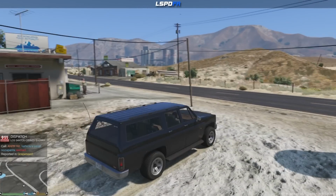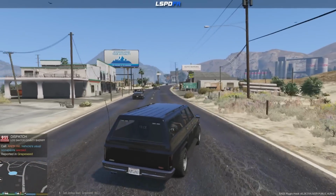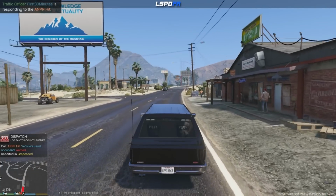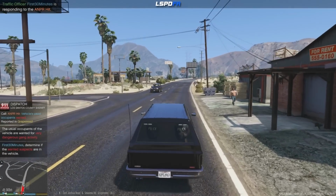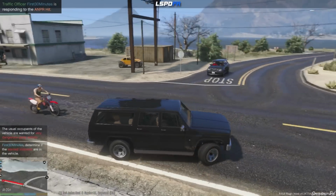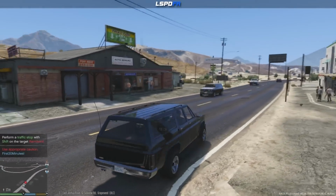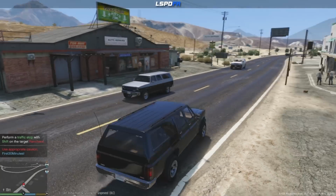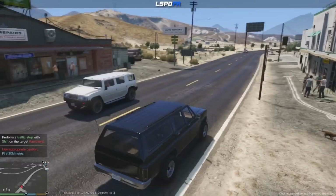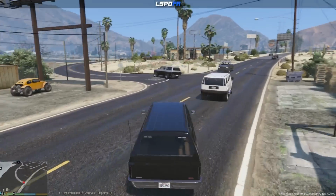We have a traffic alert in Grape Seed for a high-ranking gang member in transit. Okay, we got an ANPR hit for very dangerous gang activity. Determine that the wanted suspects are in the vehicle. So let's flip around here. And here it is passing us right now. Perform a traffic stop on the target Rancher XL. So let's flip around. Once again, we'll follow him for a little bit and pull him over.